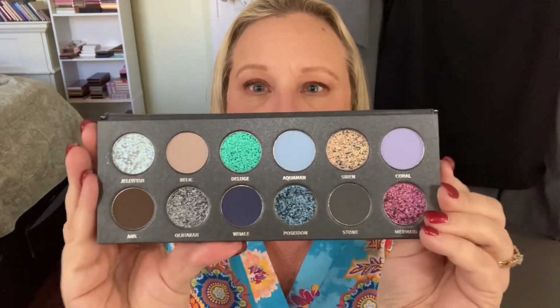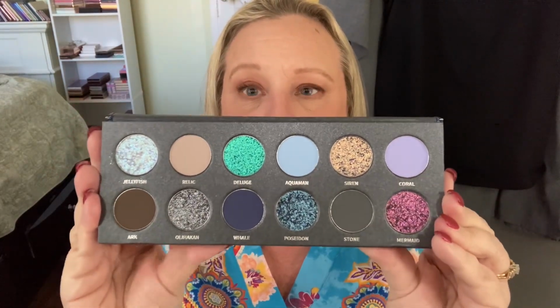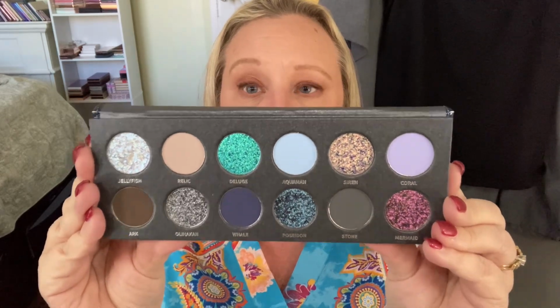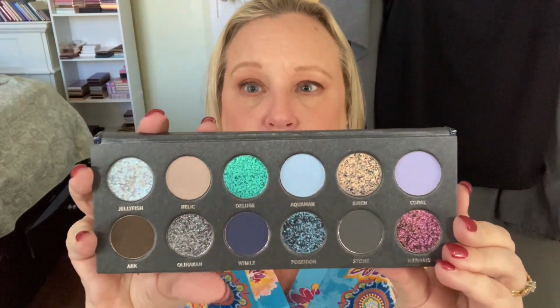Staying with this indie theme for a while, this is the new Krypton Cosmetics palette. I'm trying to remember, this is the Atlantis palette, by Krypton Cosmetics. It's a C Beauty brand. And this has a lot of really pretty, cool tones.